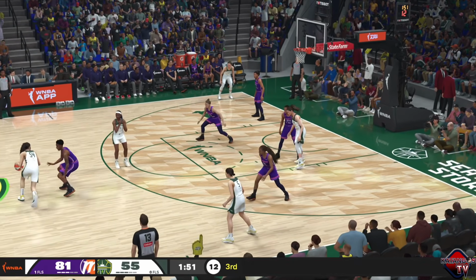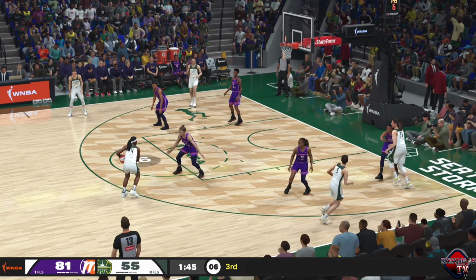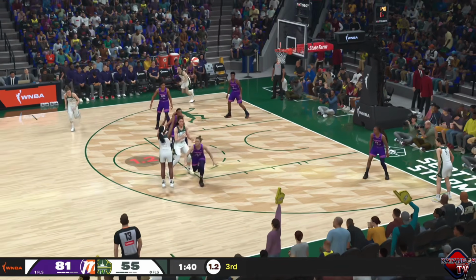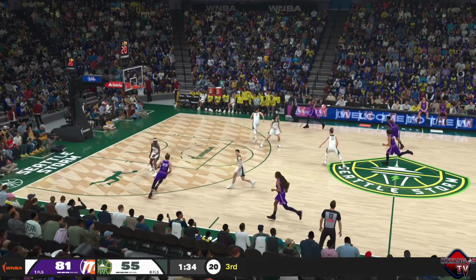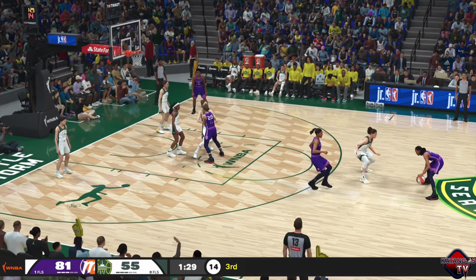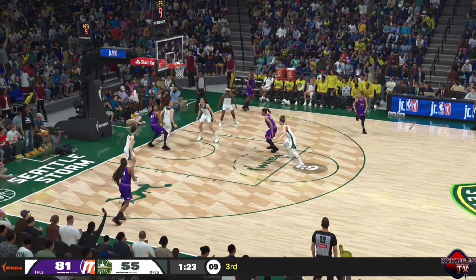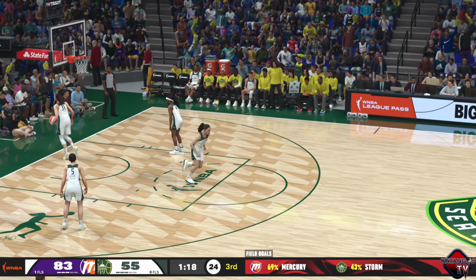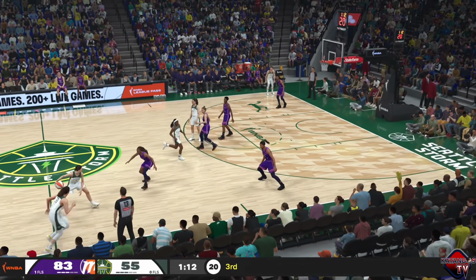Pass to Holmes. Johnson outside. Looking to end the drought. It's rebounded by Thomas. And it's the Mercury with the ball. Now here's Bonner. 7 points in the game. And she drops in the layup off glass. The second she got around the pick and shook her man, it was straight to the bucket for the easy deuce. Very well done.